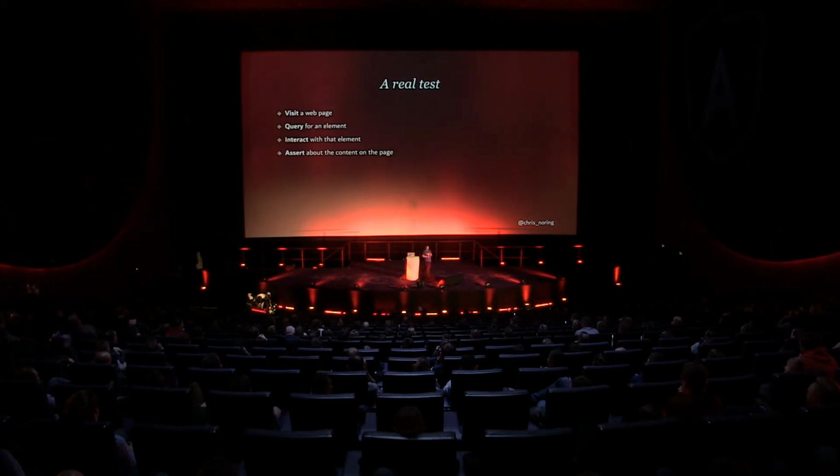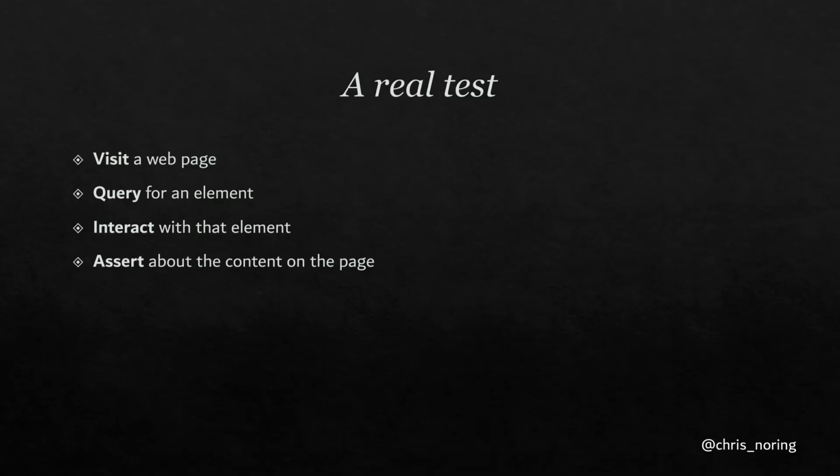As for a real test, what do we want to do? Well, you can use Cypress for both unit testing and end-to-end testing, but in this case we're going to try to use it for end-to-end testing, or at least front-end testing. So we're going to go to a page. Once we're on a page, we're going to locate a certain element, we're going to interact with that element, and after that we want to assert on it.